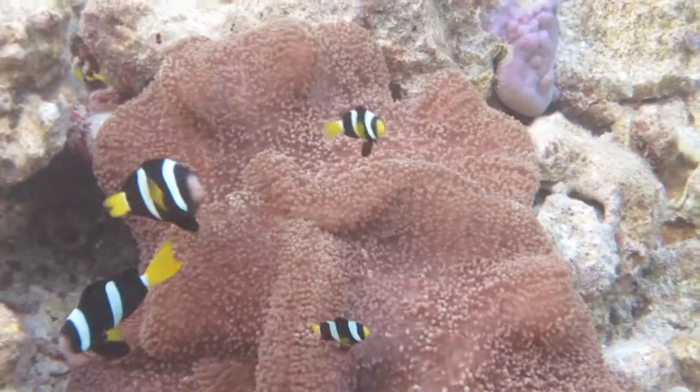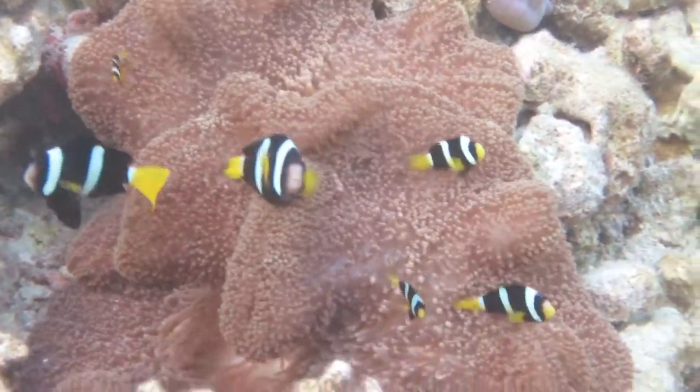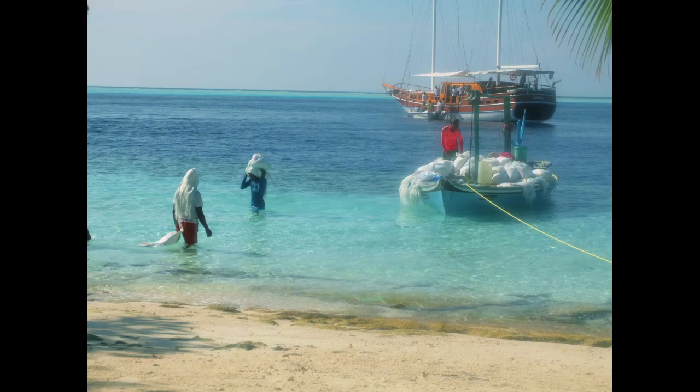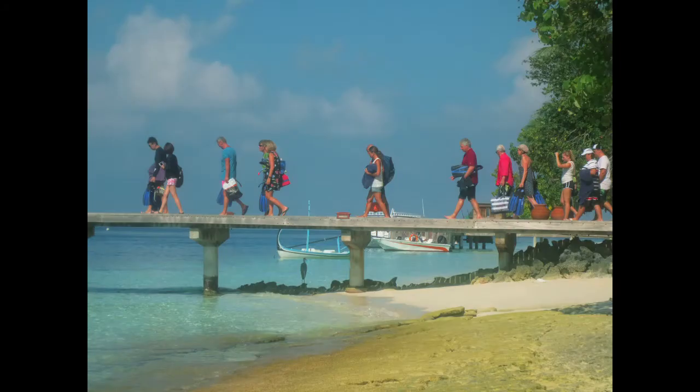Our friends the Clark's anemones in all sizes. Every day these guys were bringing more sand to our beaches. The sun is setting on our last day in this paradise. This sad group is heading out on the plane before ours.